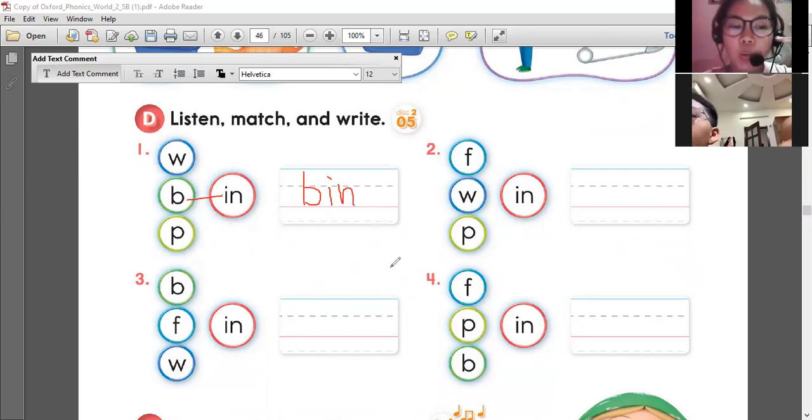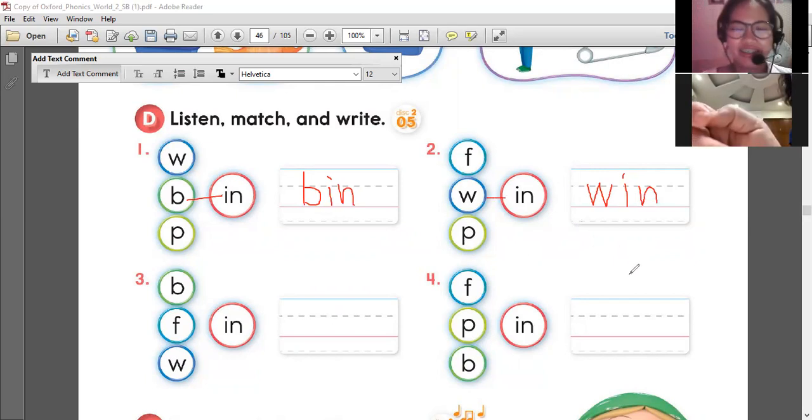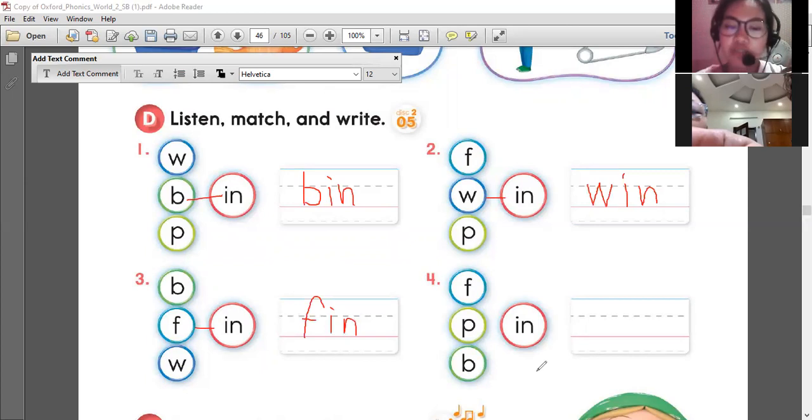Number two is win. Win. W, I, N. Very good. And this is win. Number three is fin. F, I, N. That's right. F-I-N is fin. And four is pin. Pin. P, I, N. Yes, good job. So right there you go.